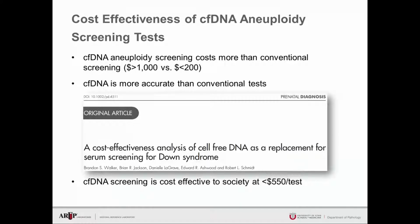A study by colleagues at the University of Utah demonstrated that the cost-effectiveness of cell-free DNA screening depends on perspective. From a societal perspective, cell-free DNA screening becomes cost-effective when the cost is less than $550 per test. However, it's not as cost-effective when analyzed from a more limited perspective, such as that of the payer, who may not consider the lifetime costs of live Down syndrome births. In that case, cell-free DNA screening becomes cost-effective at less than $217 a test.